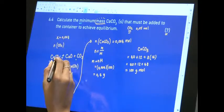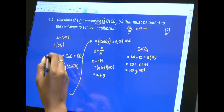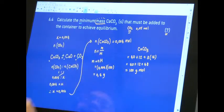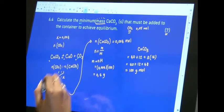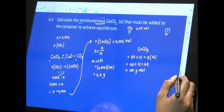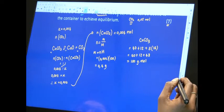After I solved for X, I used my mole ratios between the two. Remember, you always look at the number in front. Make sure that everything is balanced, my darlings. If it's not balanced, it's not the correct chemical equation. You want to show the examiner that you know exactly how to balance a chemical equation.